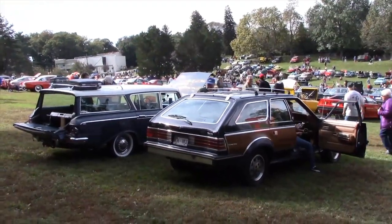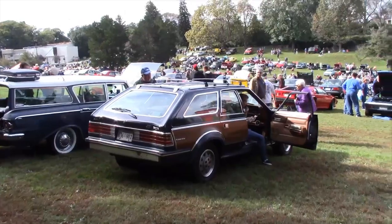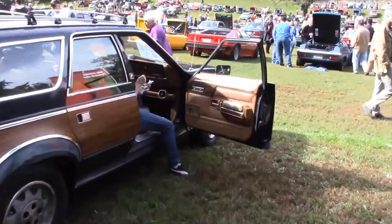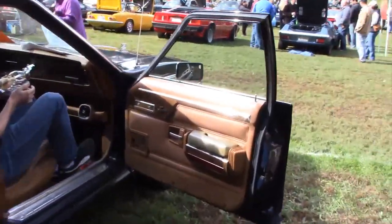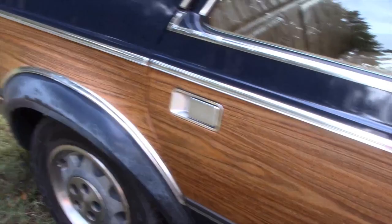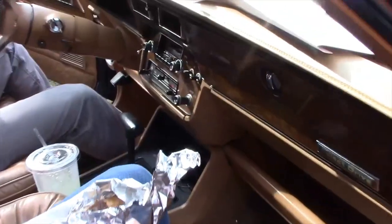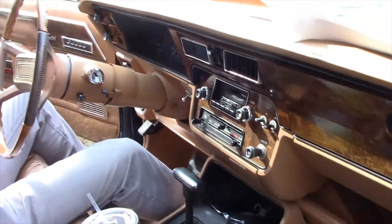Well, Drivin' Ivan loves wagons, and here's two really nice ones. AMC Eagle, four-wheel drive. Man, at the time, this was the '80s, and not a lot of cars had all-wheel drive and these awesome family trucks or wood sides on them either. So, yeah, this is just pure '80s through and through.